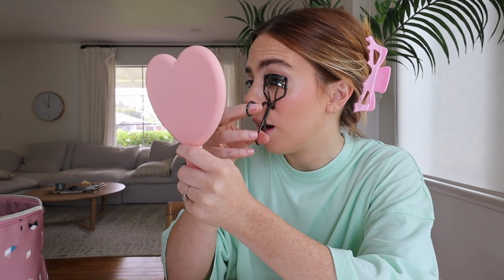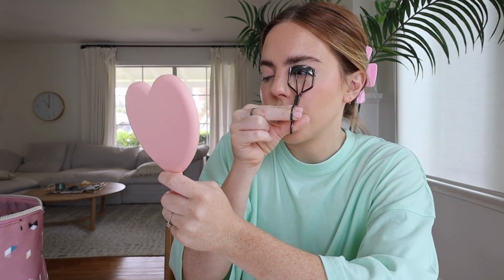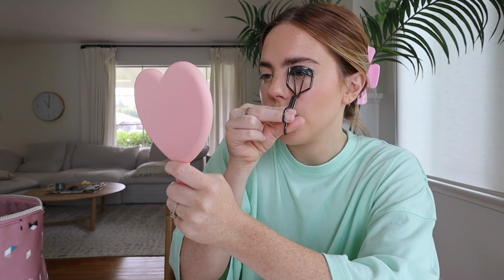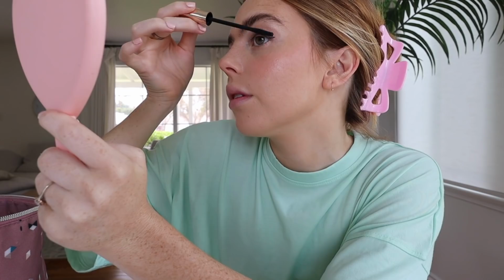It's the Triple Threat Black Mascara, that's what it's called, and I always have to curl my lashes because my eyelashes are stick straight naturally. They are not curled at all, so I like using this eyelash curler, and this eyelash curler is really amazing. I'll link it for you guys. Mascara time.